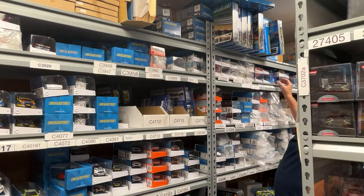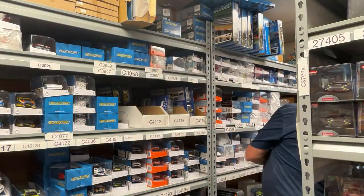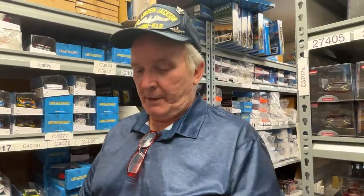We got this car right here. Camel F1. It's $69. My Scale Electric numbers went literally in half when they raised their prices to $69. Literally in half. I was selling 6 to 7 cars of Scale Electric, and now, oh my gosh. So if you want a good deal on Scale Electric, you got to buy $500 at a time.